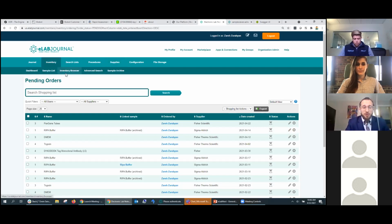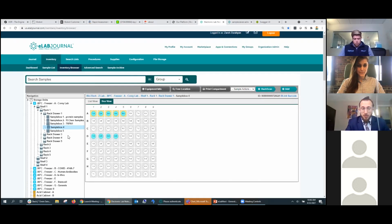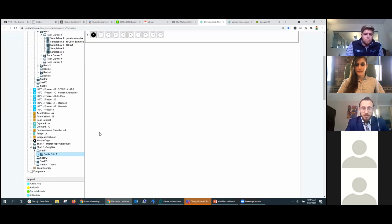There is a way for you to actually link your supplies with your actual inventory. So, you know, maybe for gloves, you don't need to do that, but things that are more expensive, I know, you know, antibodies are very expensive. So if there are things that you want to keep track of in the inventory and automate the process of ordering, you can do that.